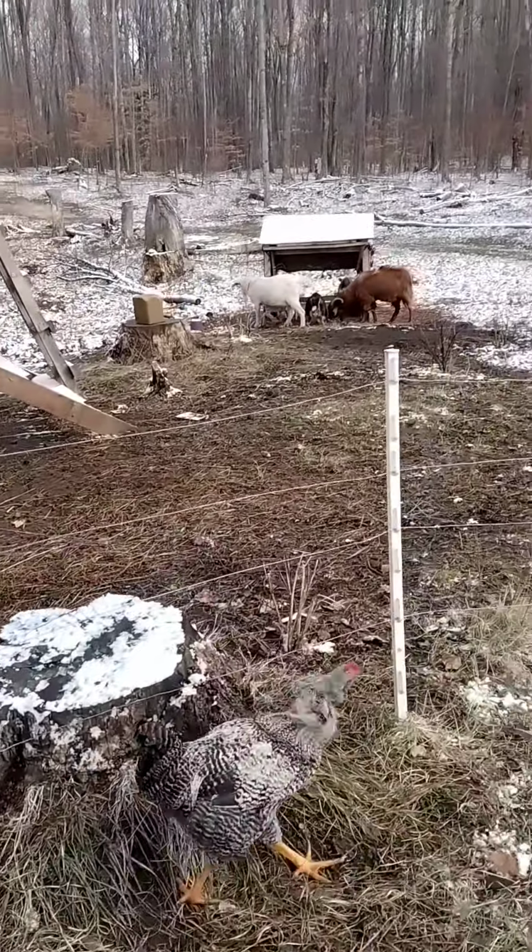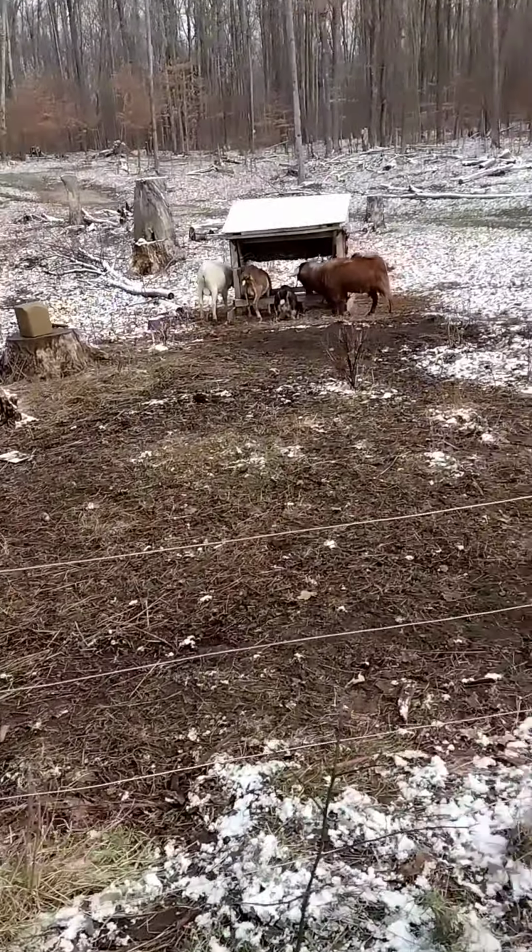The goats, you know, I've got to do something about their hay crib. It's just not working out. They keep screwing it up somehow. My compost pile is coming along okay. What is it, dude? Getting some feed in there? Yeah, you're fine.